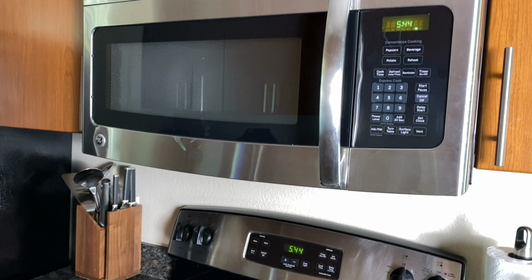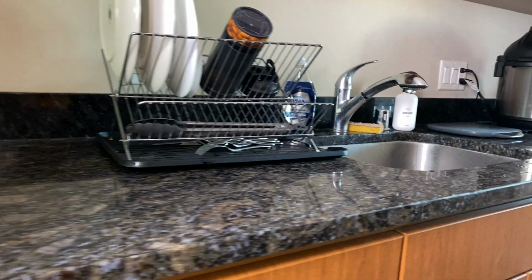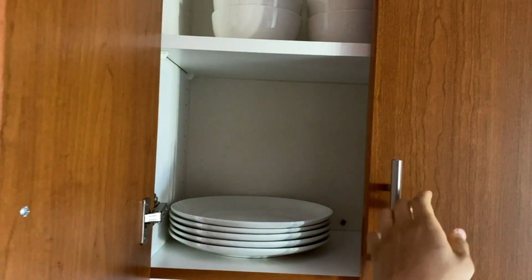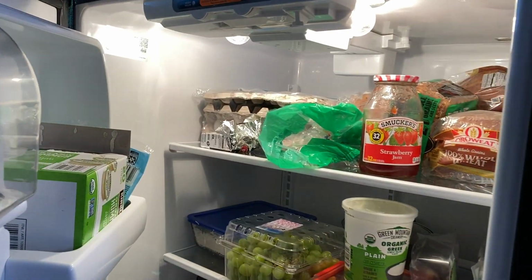The kitchen is completely renovated with stainless steel appliances, black marble countertops, and beautiful wooden finished cabinets that give this apartment a modern look. The cabinets have more than enough room to store all our dishes, cutlery, food, etc.